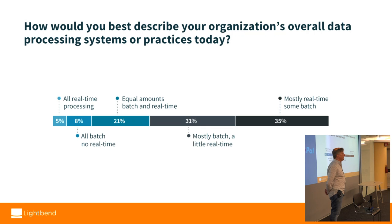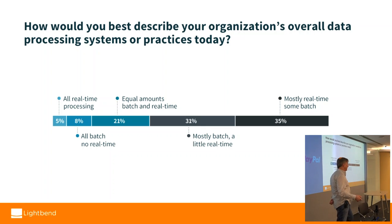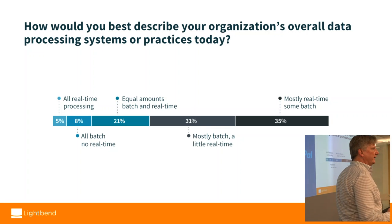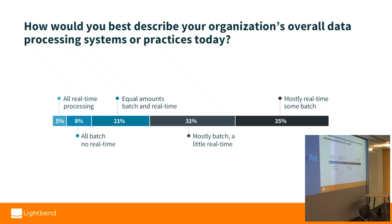This is people who are already building systems that are dealing with data in flight, data as it moves, not data just being queried from a database. And then the second one, mostly batch, a little bit of real time, so similar numbers, and then split with the 21% between the two. And then finally, it's very small. Only 8% is all batch. So very small that said, we don't do anything except data that's at rest, and we do batch processing against it. So that was a surprise for us.